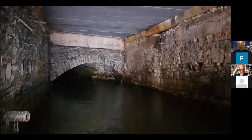So the walls on the left are river walls. This was open until the mid 20th century, up to the bridge itself. But that's the other end of the bridge. The other end is slightly visible in the trees. This end isn't. This is entirely artificially lit, and this is not visible from any vantage point. But that's how the road bridge would have looked at that end.